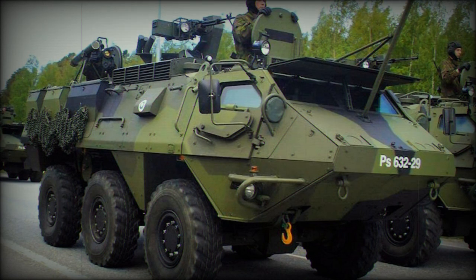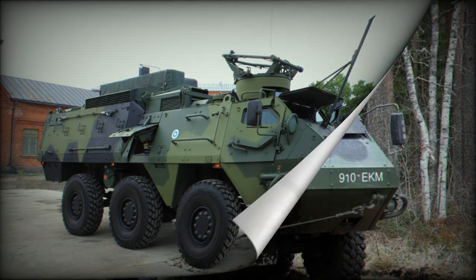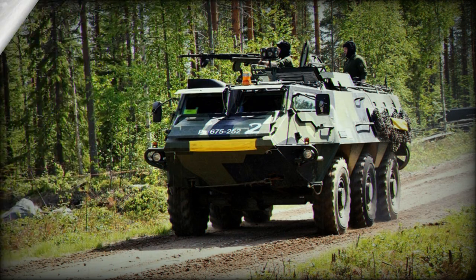XA 186 is operated by Norwegian United Nations troops, carrying a twin 12.7mm machine gun turret. XA 188 early variant of the XA 200 series with improved protection. It is in service with the Dutch Army, Marines, and Estonian Army. XA 200 series is the latest production version with improved armor protection. It looks little different from older models. The XA 203 armored personnel carrier is in service with Finland, Netherlands, Norway, and Sweden.